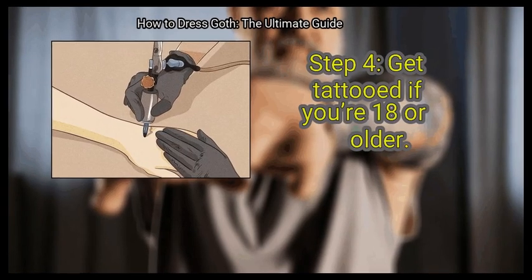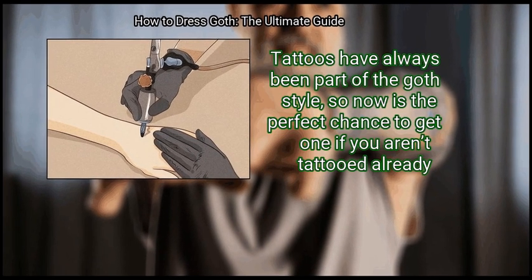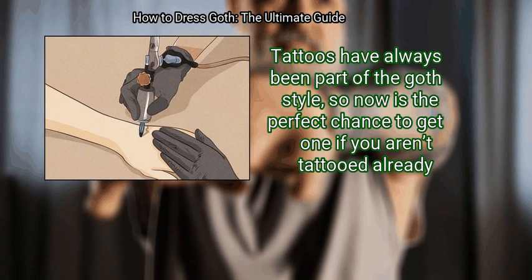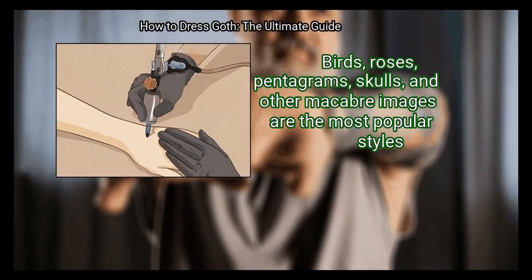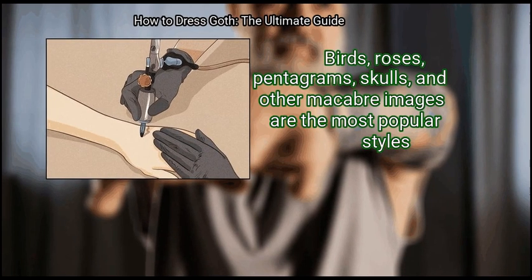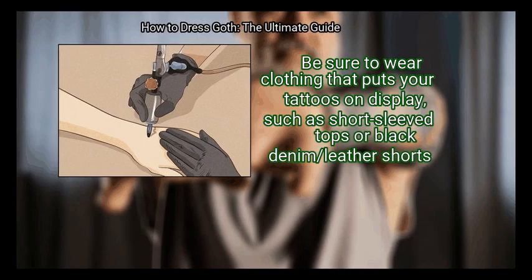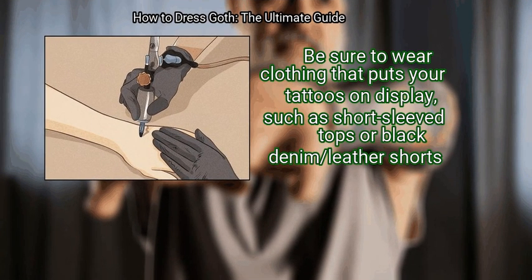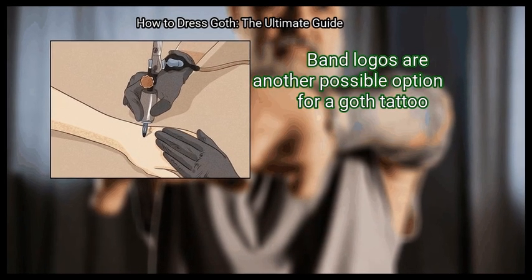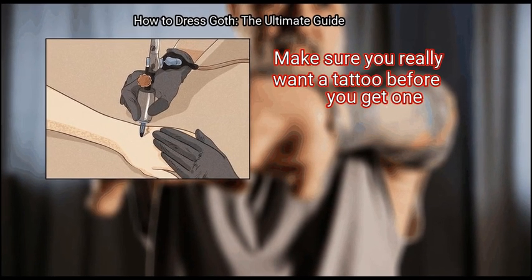Step 4. Get tattooed if you're 18 or older. Tattoos have always been part of the goth style, so now is the perfect chance to get one if you aren't tattooed already. Any location and style is fine. Birds, roses, pentagrams, skulls, and other macabre images are the most popular styles. Be sure to wear clothing that puts your tattoos on display, such as short-sleeved tops or black denim or leather shorts. Band logos are another possible option for a goth tattoo. Make sure you really want a tattoo before you get one.